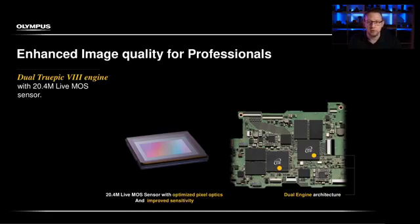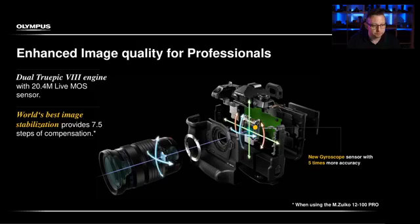On top, you've got the 20.4 live CMOS sensor with optimized pixel optics. So nice and sharp. And of course, no Olympus camera would be without our amazing stabilization technology. 5-axis stabilization on this camera, providing 7.5 stops of compensation when used with IS stabilized lenses. And there's a new gyroscope sensor in there that helps support that stabilization that's 5 times more accurate than any of the previous models. That gyroscope was also used in a rocket. Okay, so it was initially developed for a rocket, and then we used it also in our cameras.